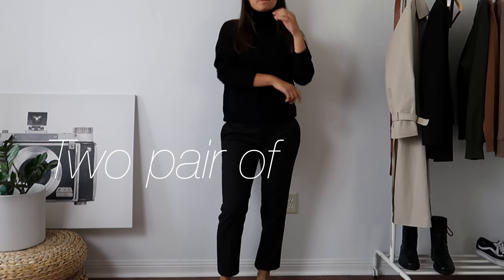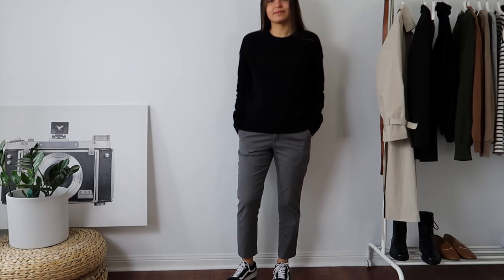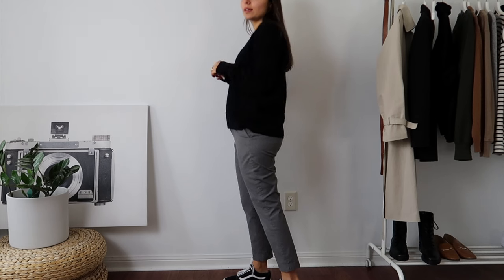There are two pairs of pants as well in this capsule. Very classic, elegant. I love to wear them casually with sneakers. Also, they can easily be styled up with some heels.